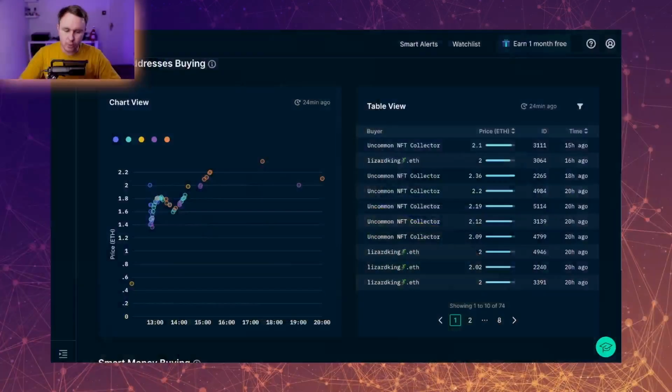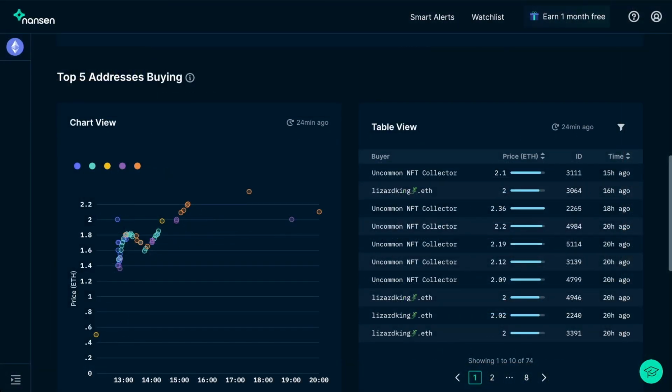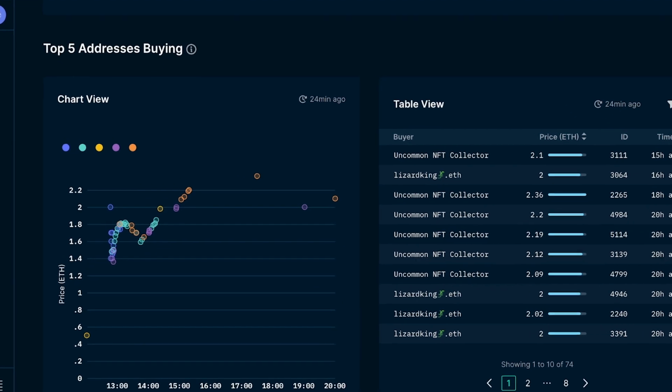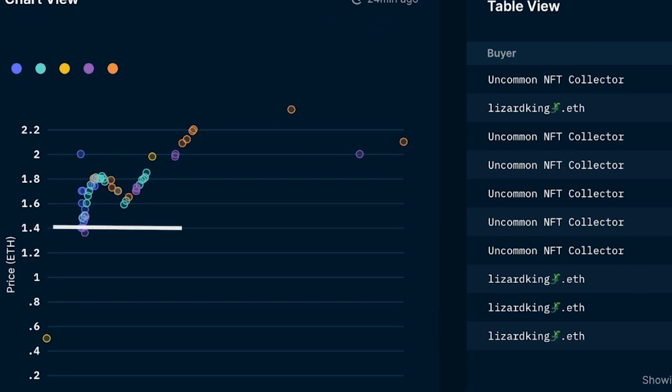Now, what we're going to be jumping into now is having a look at where the entry points for some of these top buying addresses are and some of the smart money, so we can see where some good entry points are and where their entry points were. So when we have a look at the top 5 buying addresses, we can see this almost bounce up. So what this points out is that if you could get in at around under that 1.4 mark, you're actually getting in at a discount compared to where the top 5 buying addresses are.